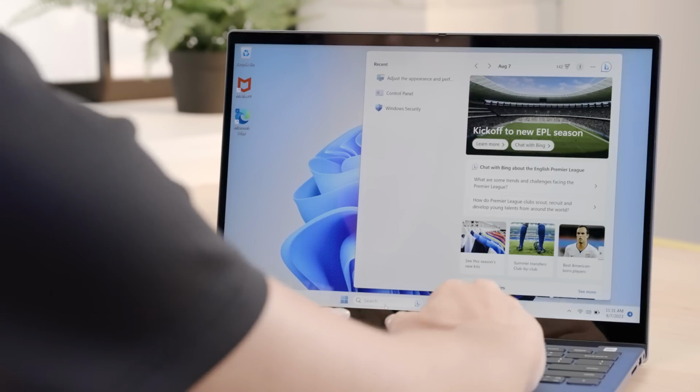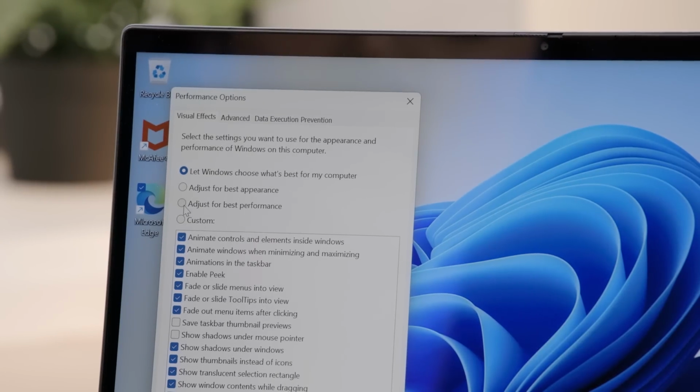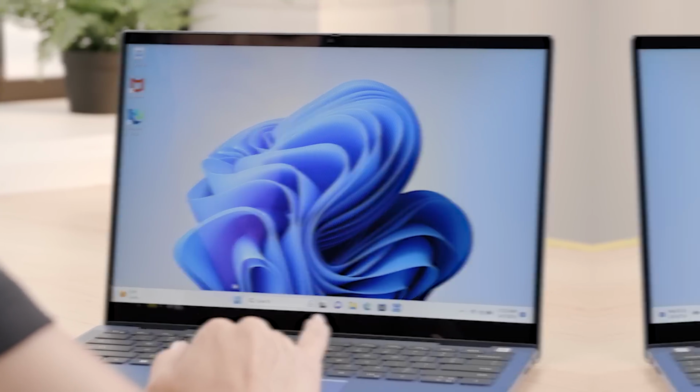Now, if you're looking for a quick fix, disabling some visual effects can make a noticeable difference. Access the Performance options in the System Properties on Windows and select the Adjust for Best Performance option. By reducing or eliminating visual effects, your computer can focus its resources on essential tasks, improving performance.